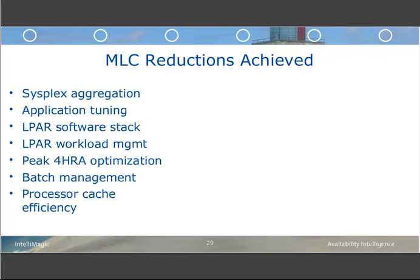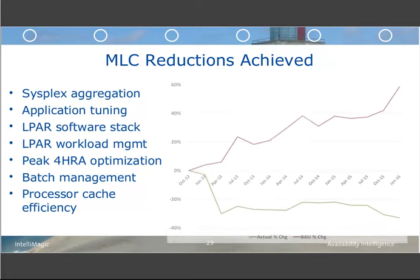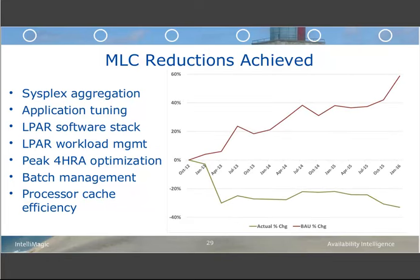So these potential areas of MLC reduction, along with a couple of others, all played significant roles in the 3+ year MLC expense reduction journey that I led at my previous employer. This chart displays the actual percent expense savings from that initiative in green from the starting point versus the business as usual case in red.